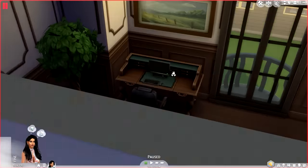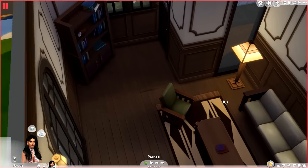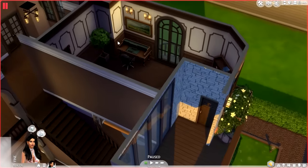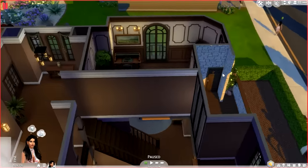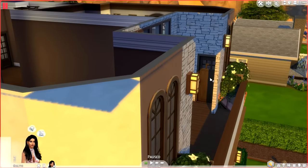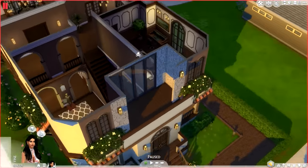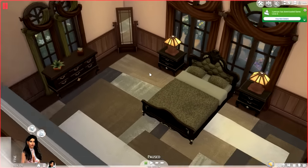I could see a sim coming in here for hours and getting lost on their computer and working away, or maybe having some meetings with some important clients, or just relaxing and enjoying a good book. Or you could just get the whole damn thing and slap in some toys and some toddler stuff and have at it, just saying. Anyway, here is this door that comes out to the terrace. Again, you are free to do with as you please. So, yeah. All right. So we're going to go ahead and move on to the master bedroom.